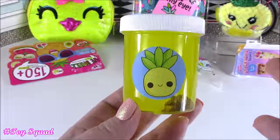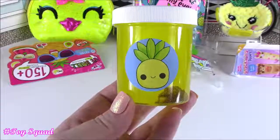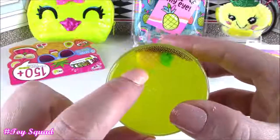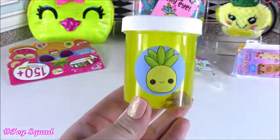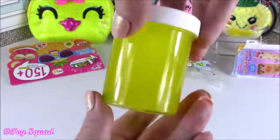Most amazing little jar of slime I've ever seen. You know what? It looks like a pineapple jelly or like a jam. Look at the little sticker. And the best part, you guys, it's got a little pineapple charm. It's got these little golden, I don't know what they are, little golden balls or sprinkles. And the best part, it is a pineapple scented jelly cube. Pop it open.